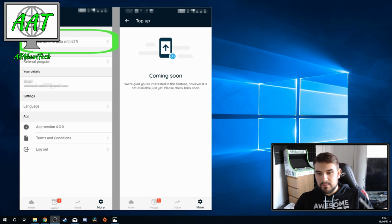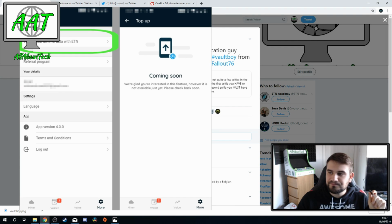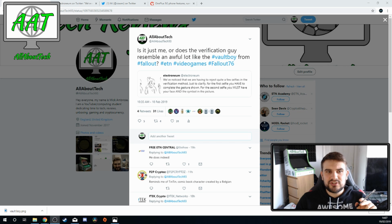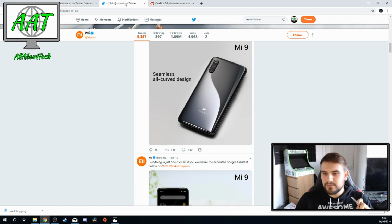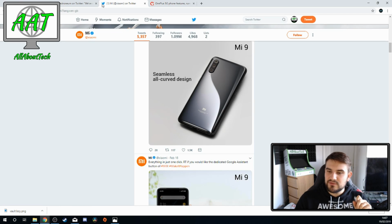I've just lobbed my pen across the desk. But yeah, what I want to talk about now, let me get rid of this screenshot, is this company, Xiaomi, and I want to talk about OnePlus. And the reason for that is I want to try and gather people's opinions on what devices they use and why they use those particular devices.